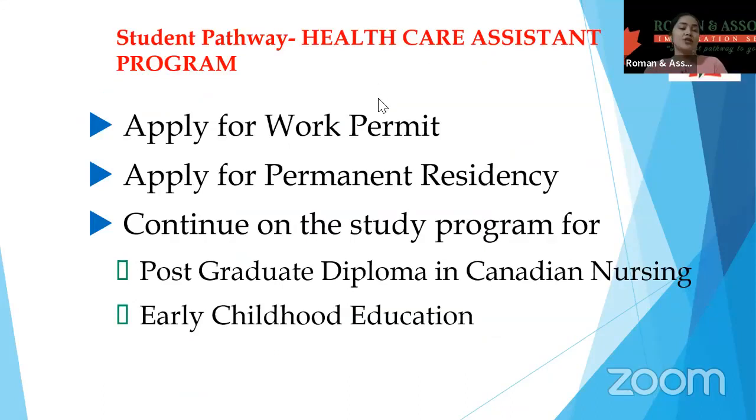For those applicants or students who successfully finish the healthcare assistant program, these are the benefits or privileges that await you after finishing the course. After successfully finishing the program, you can apply for a work permit. Also, after 2 years of working, you can already apply for a permanent residency visa. And should you want to continue your study program, you may take either a postgraduate diploma in Canadian nursing or early childhood education.